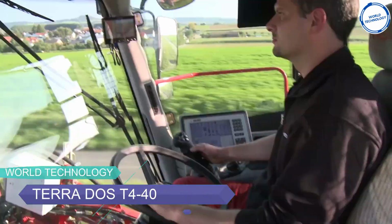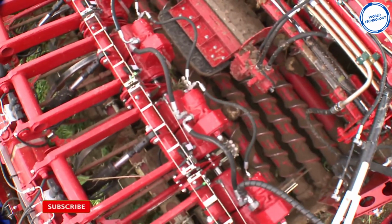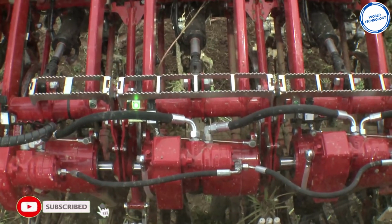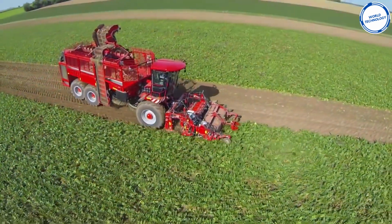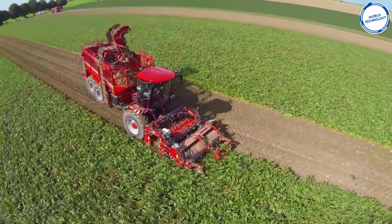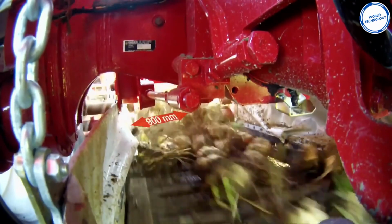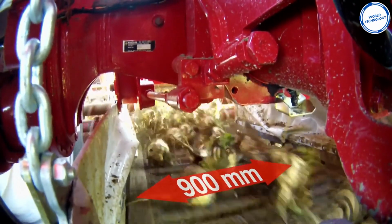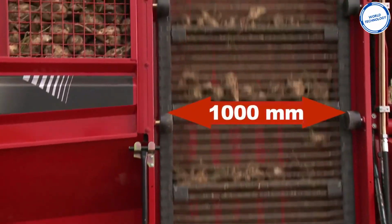Number 9. TerraDos T4-40. The TerraDos T4-40 from the German brand Holmer is a milestone in beet harvesting technology and has been setting new standards every year since 2013. TerraDos T4 has a tank capacity of 45 meters cubed and comes with features such as 3 power-driven axles, a split filling auger, transverse and longitudinal slat conveyors for fast possible discharge, and a centrally arranged discharge elevator for gentle tank emptying in approximately 50 seconds.